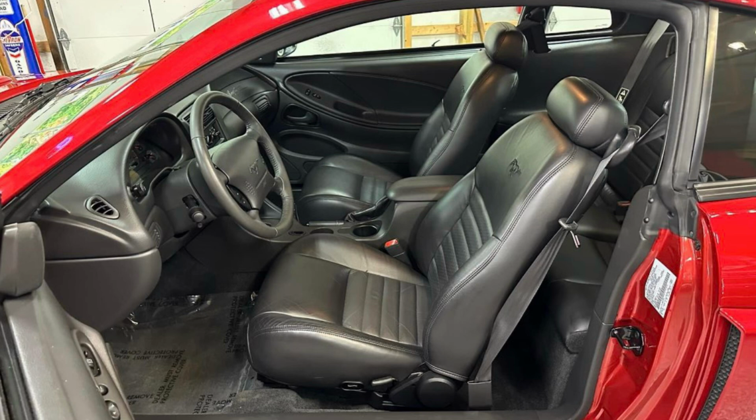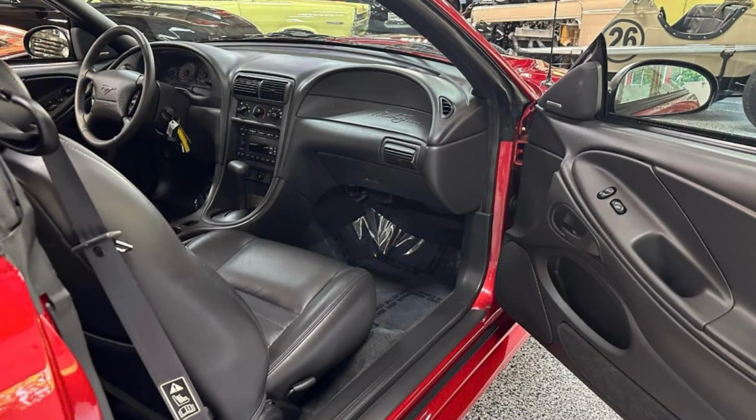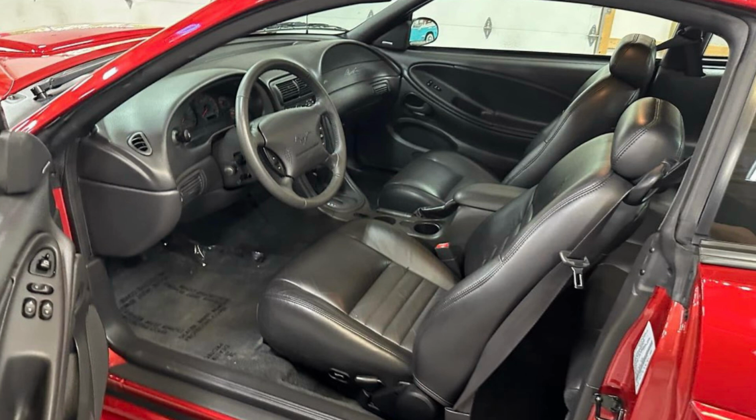But looking at the seats, they look very nice. The interior looks good. I prefer the dark charcoal interior. I love just the dark look in the dash. It has some plastic on the carpet there. Not sure if that's the original plastic or if the dealership here has added it or not.